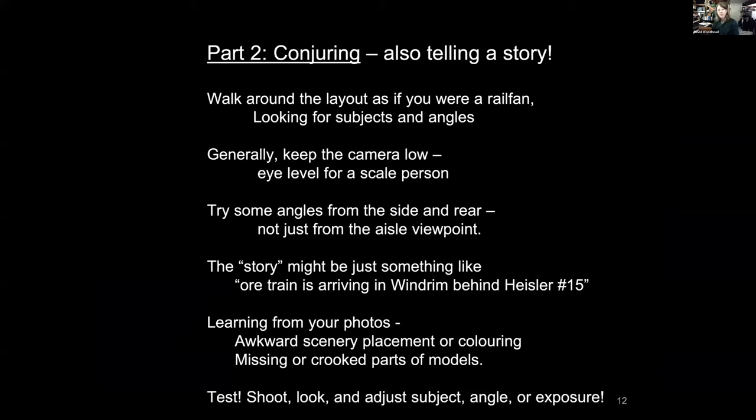Okay, now part two, conjuring. Now this is sort of the more artistic side, if you want to say that, but it can also be, it's a different way. You're telling a different story here.